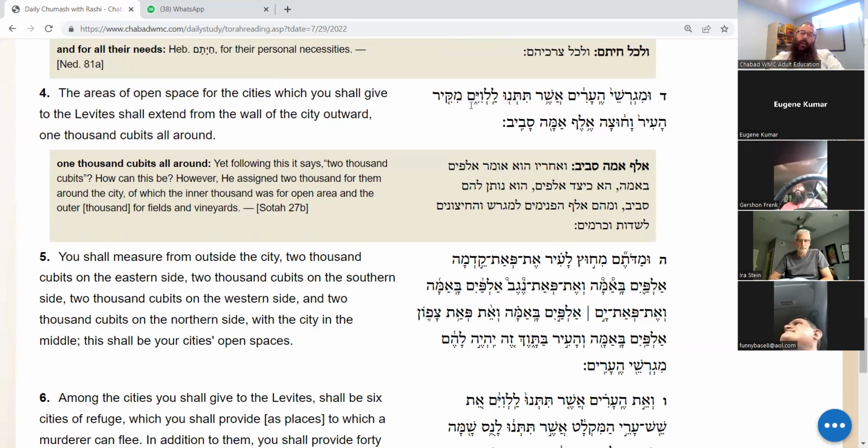How much open space should they have? The zoning board here, the Torah, is telling you. From the wall of a city, from where the people live. They used to, I guess, have a big wall around the city of living. The outside, Elef Amos, should be 1,000 amos, half a kilometer, about 1,500 feet of just open space for people to use and enjoy.